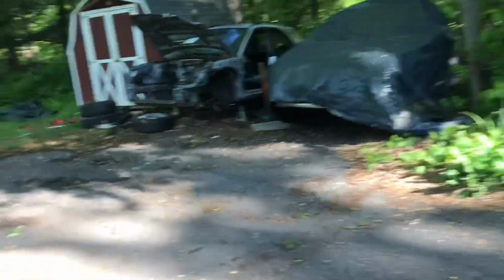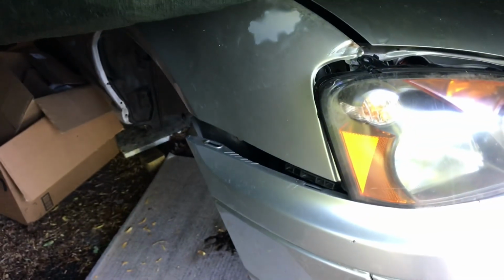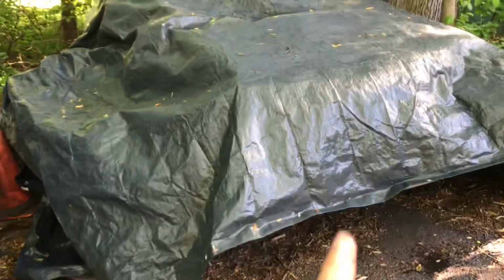Double X's. This is the parts car. It's going to be scrapped soon. I'm just finishing pulling off the tie rod and everything from here. I'm going to be swapping all the suspension over to this car. I'm still swapping the fender over. And then after this is all put together, I change the suspension bushings, shift linkage, power steering pump, and then it should be good to go and go ahead and list it for sale.